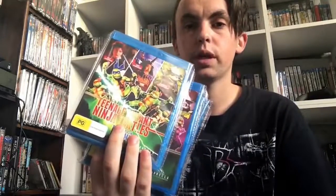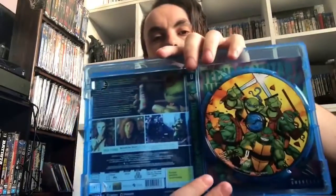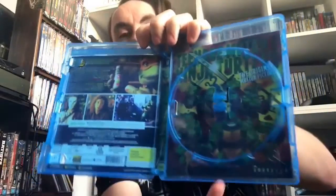But these are Teenage Mutant Ninja Turtles 1, 2, and 3. Yeah, these all have reversible artwork on them as well. So there's the front, the back, inside, and then the reversible artwork you can see there, which is the way that I normally have them displayed.